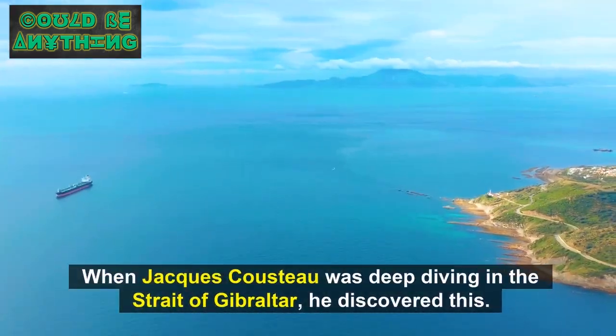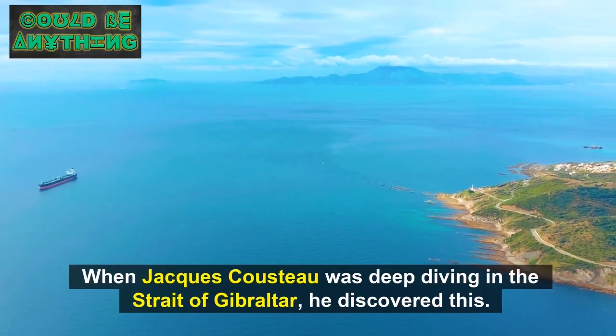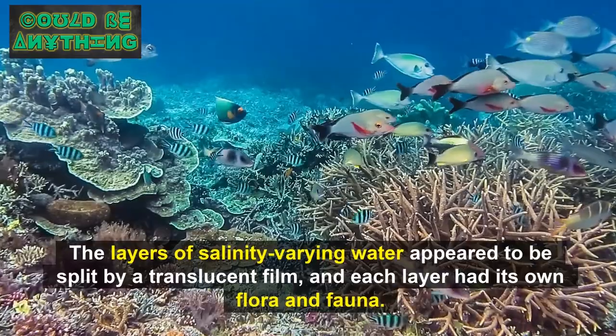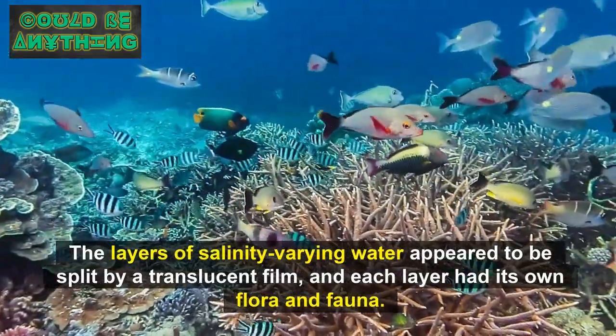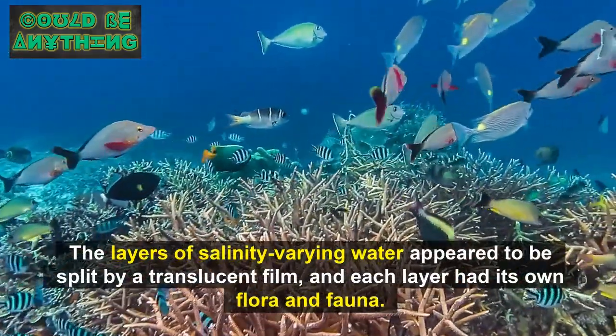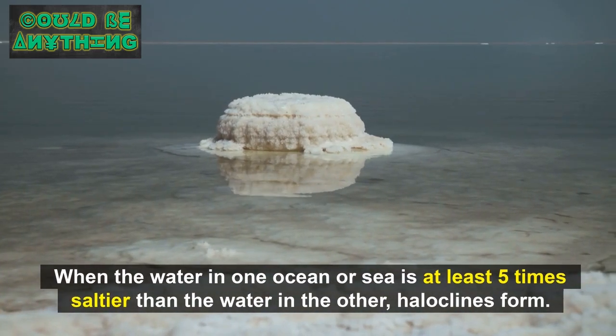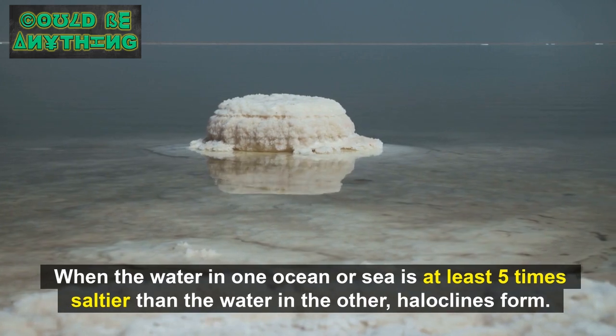When Jacques Cousteau was deep diving in the Strait of Gibraltar, he discovered this. The layers of salinity varying water appeared to be split by a translucent film, and each layer had its own flora and fauna. When the water in one ocean or sea is at least 5 times saltier than the water in the other, haloclines form.